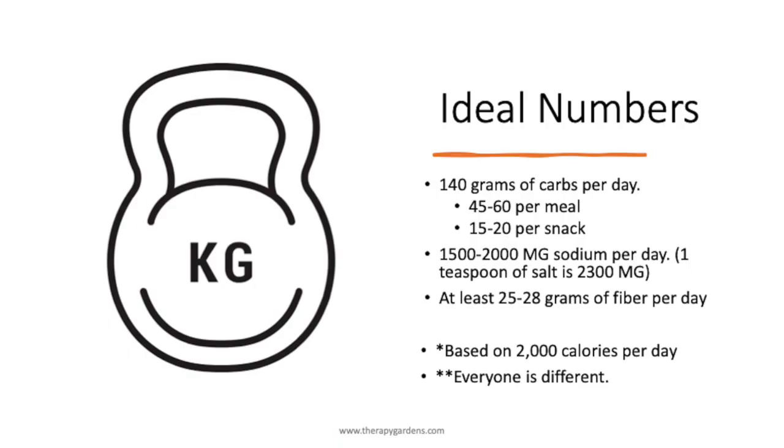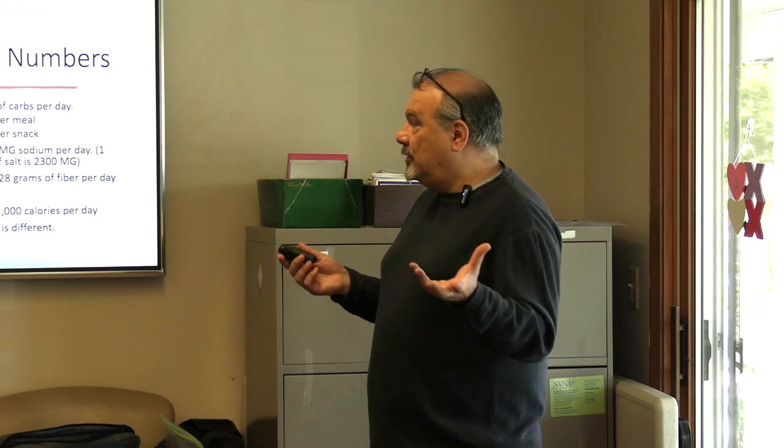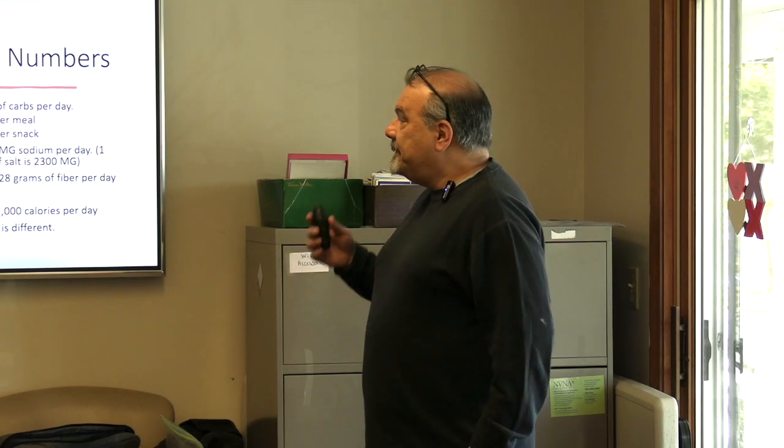So there's the sodium. You want about 1,500 to 2,000 milligrams. One teaspoon is 2,300 milligrams. And I always put the fiber in there because most people probably don't get enough fiber in our diets. And fiber is really important for blood sugar regulation too. Oatmeal, you want to eat some oatmeal. There's no doubt about it that works.